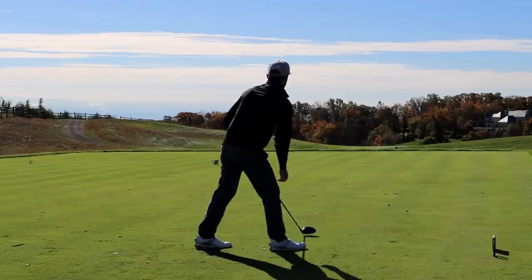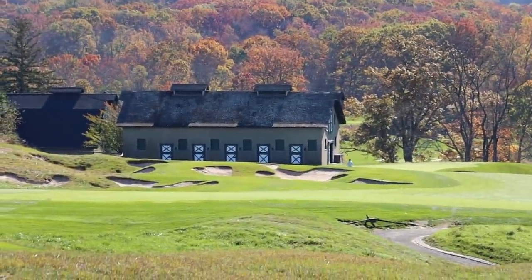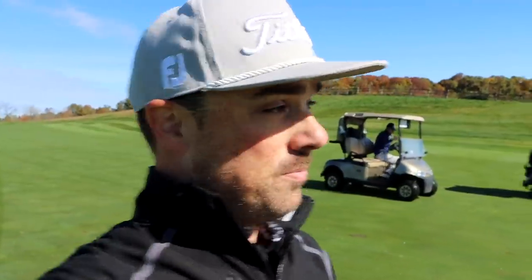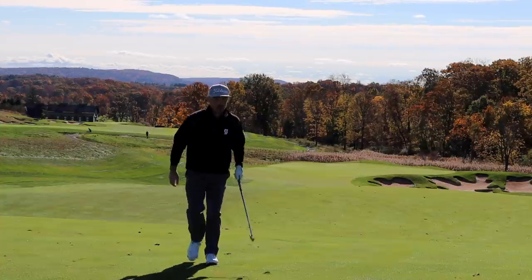Nice shot. On the facility, there are a lot of barns and stuff that are still standing. And there's this one, if you've seen any photos of this place on Instagram, probably the most picturesque barn out here. That's right off there in the distance. We're going to be playing up to that on the next hole. Great shot. Thank you.